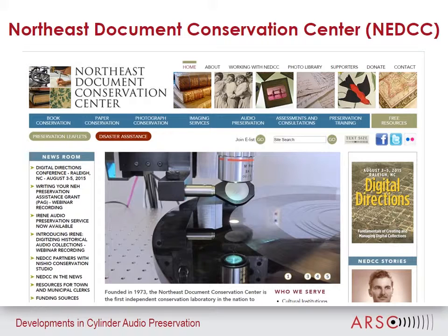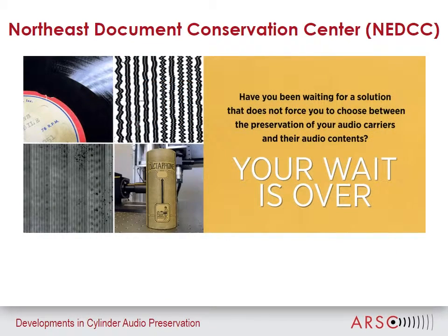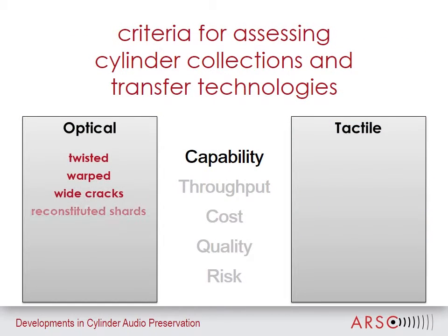Over the last couple of years, I've pointed several items from both public and private collections to NEDCC. I've taken some of my own holdings there, and I have to say it's a most impressive operation. They've made the investment in equipment and in software. They've dedicated an optical scanning room. They've trained and maintained an engineer. They offer this as a service for hire to both public and private collections. Optical is certainly the way to go for terribly deformed and broken cylinders.